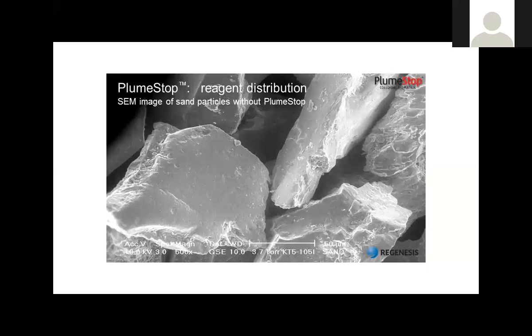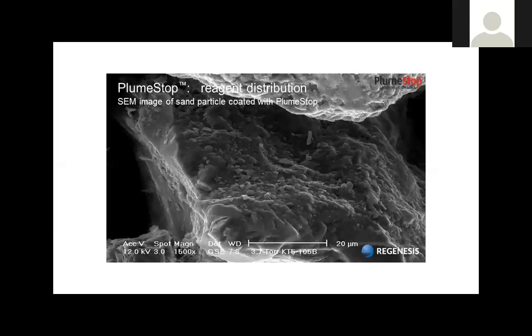You can go ahead and do that. This is a scanning micrograph shot of a sand particle. I think it's a great illustration. So you're at a site, you're trying to treat the groundwater. You're going to inject Plume Stop via direct push or an existing well network into this formation. Here's fundamentally what it's going to look like. You can go ahead and hit the next slide.